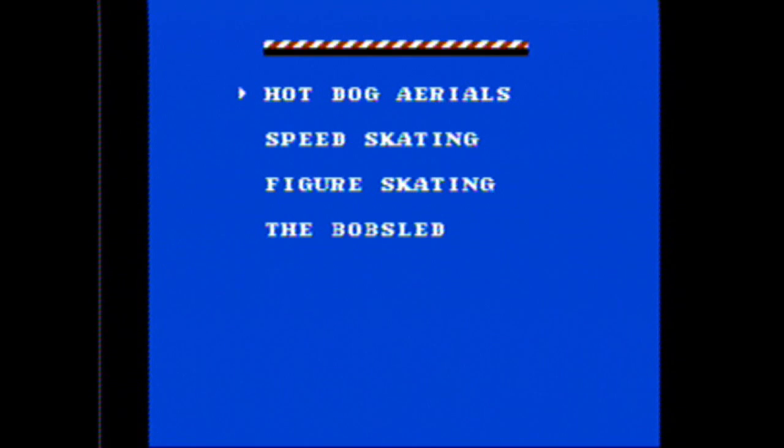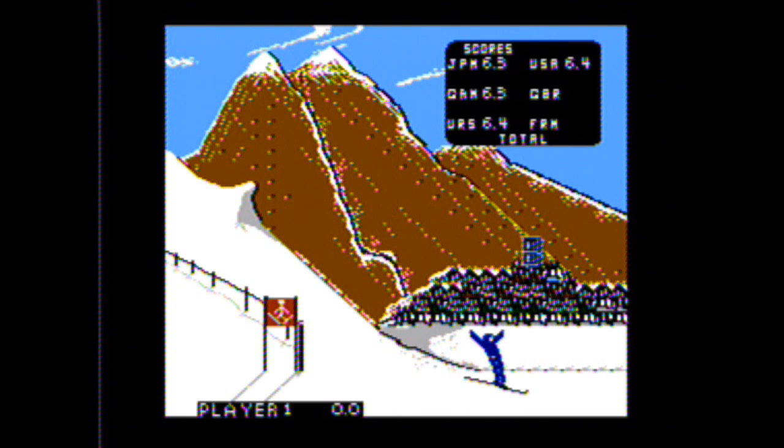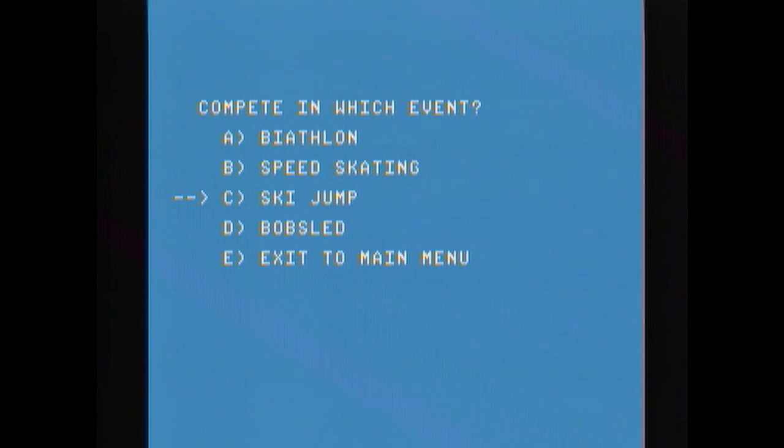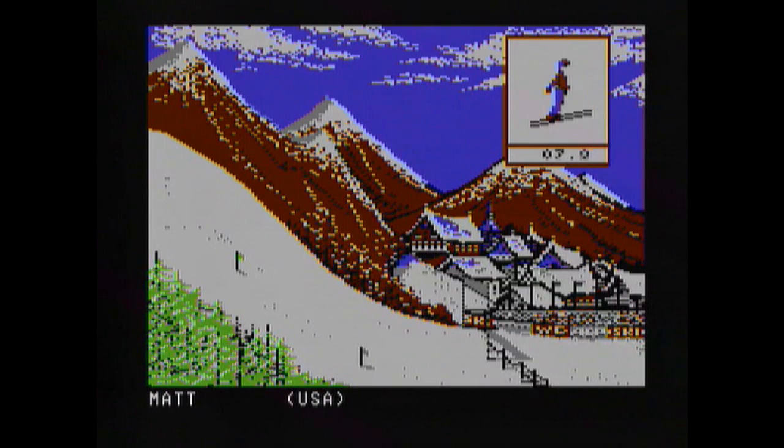So we've got four options. We're going to choose Hot Dog Aerials. This is the NES version. So there we go, we got a 6.5. Now this is the 7800 version. It actually has different options. We have Biathlon and the Ski Jump. So let's go ahead and try that. And we made it.